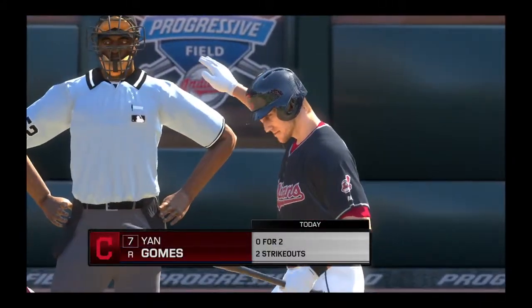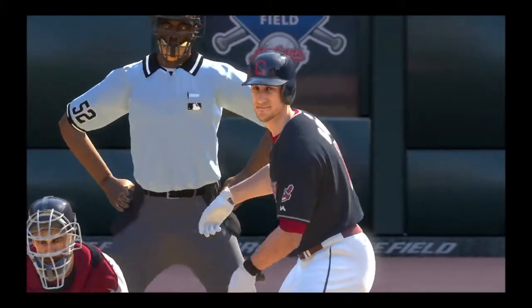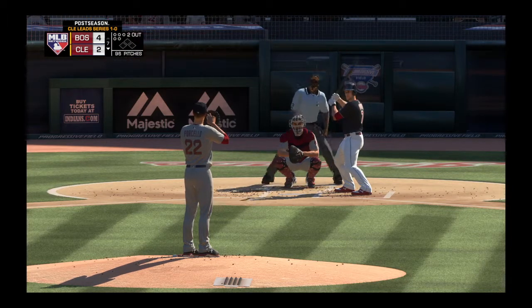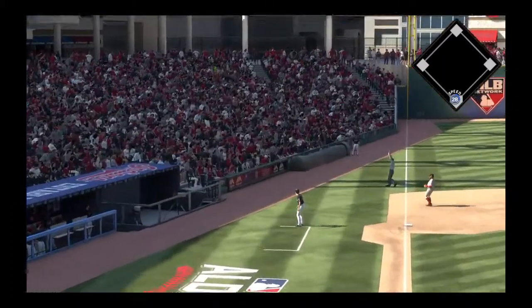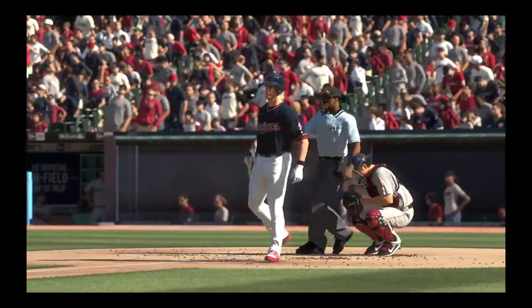Catcher, Yan Gomes. Standing in, Yan Gomes. He struck out twice thus far, so we'll see if he can fare any better here. Right-hander starts to loosen up in the bullpen now. First offering on its way. And this is pulled hard but foul. Hope they brought their gloves for that one out there.